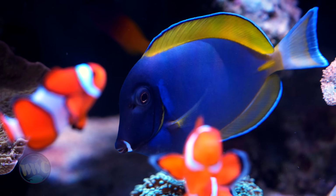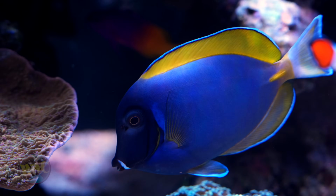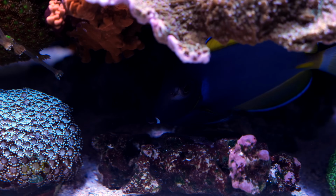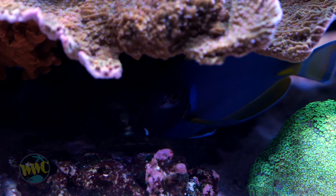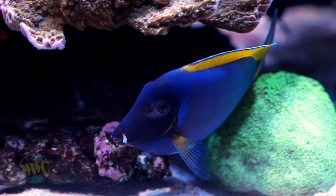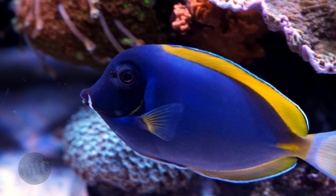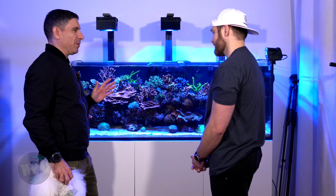Yeah. But of course, if he starts nipping on other stuff, he's got to go. You got a beautiful powder blue. Oh, man. I love them, but my fear with them is kind of like an Achilles, powder brown, powder blue. Anything goes wrong. The power can go off for an hour and it will catch ich. You change his food, I mean, I'm just exaggerating. You look at him the wrong way, he will catch it.